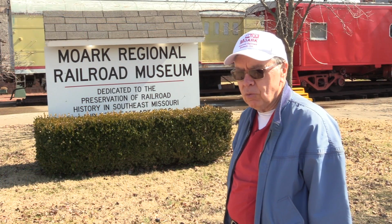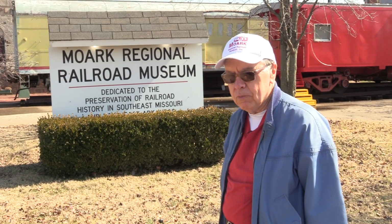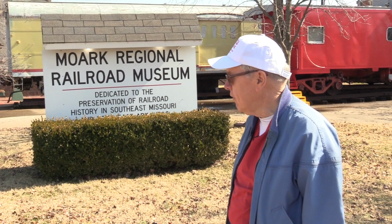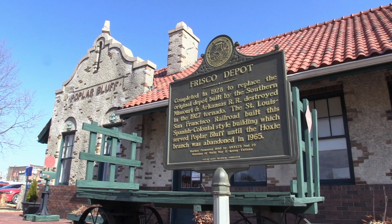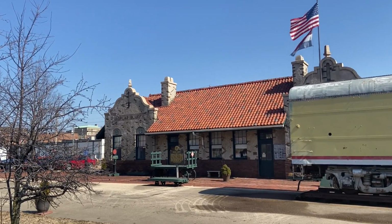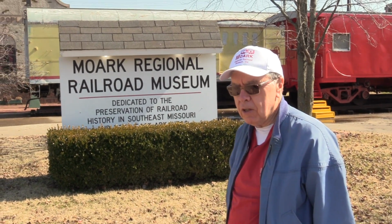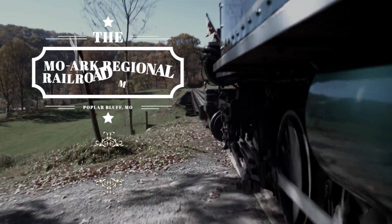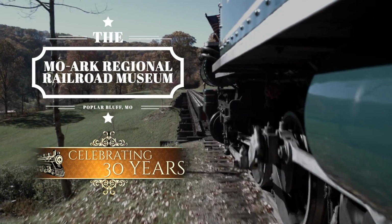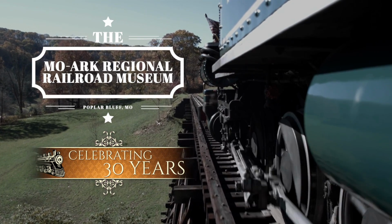The museum has 149 years of railroad history from southeast Missouri and northeast Arkansas. And the building was built in 1928. It's a Frisco train station. Really happy that it's been preserved; it's 93 years old now. We're celebrating our 30th anniversary this year as a museum, and we're glad to have a lot of people come by and visit us throughout the year.